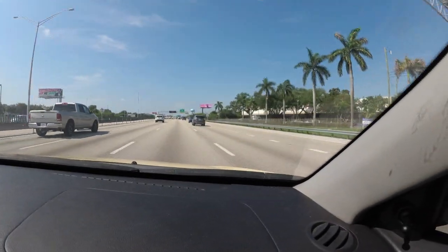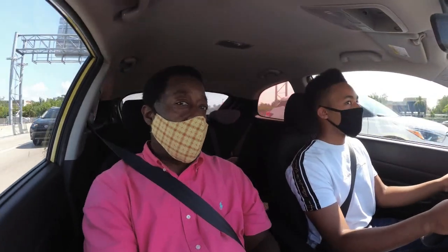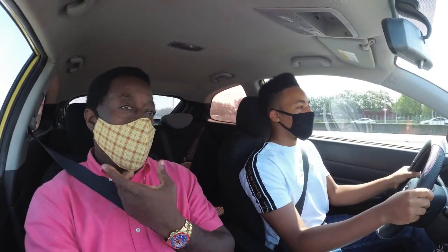This guy is tailgating too. Yeah, a lot of people tailgate. I see it every time I'm driving. Most of the time no one's gonna stop suddenly, but you never know. You have to be prepared to stop if somebody just jams on the brakes.